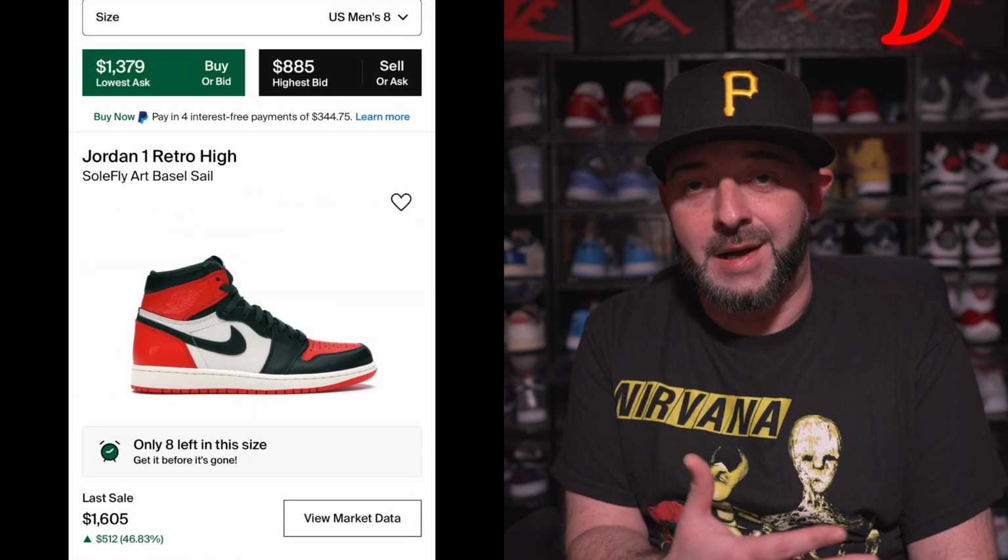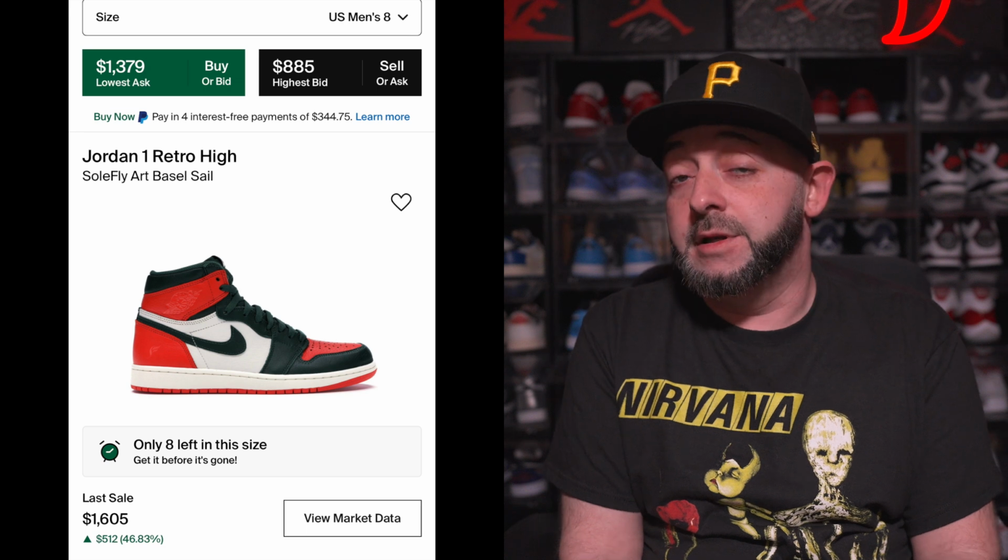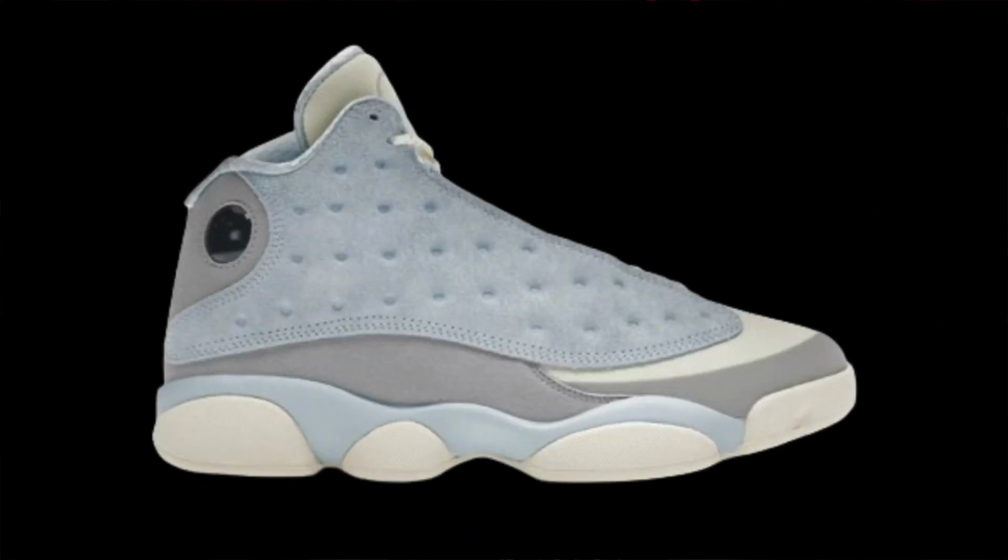So Solefly and Jordan Brand have definitely collaborated quite a few times over the years, and probably the most notable one, the one I feel like everybody feels is the best collaboration between Jordan and Solefly, is the Air Jordan 1 that they put out a while back, like years ago. But over the years, they've given us some other ones that personally I like. The most recent one was the Air Jordan 13. I think it was called Let's Go Fishing, that dropped last year at this time, which was a really nice Air Jordan 13. If you picked it up, you already know what I'm talking about.